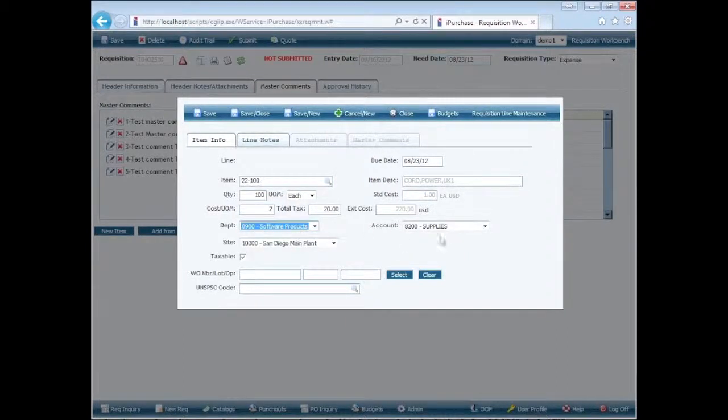When I change my department, this list here will also change. We're only showing valid accounts for that department, not all accounts. Another way we limit this list is based on rec type, back here at the top right. If we have an expense rec, we're only going to show expense accounts. If we have a capital rec, we're only going to show capital accounts. And you define that relationship. You tell us the accounts that are valid for expense and the accounts that are valid for capital. Then we'll use QAD to determine if they're valid for that department, and we'll limit what gets shown. By limiting it, we're making it easier for the users to pick the correct account.